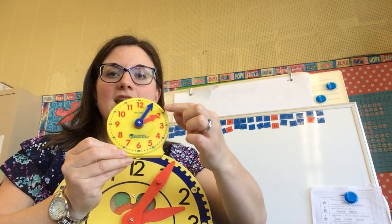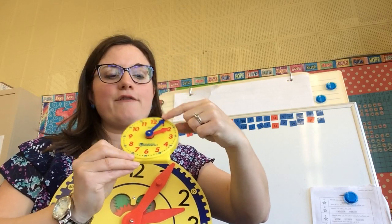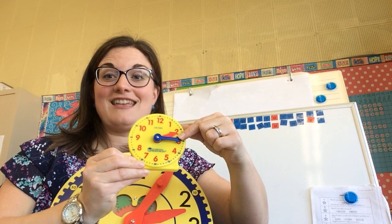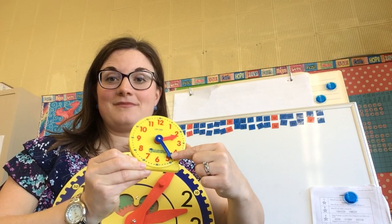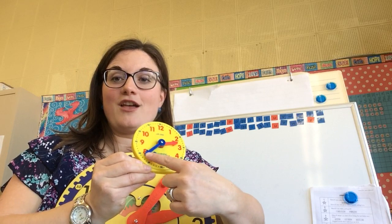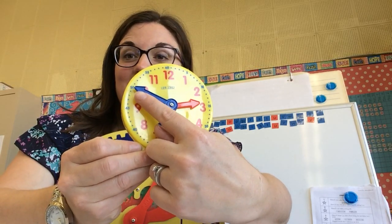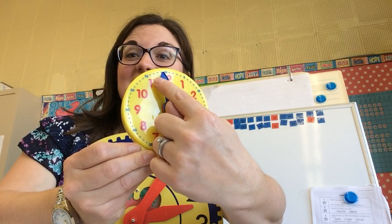So if we want our minute hand to go around, we can count by 5s, which you know how to do because we've been doing our 5 times tables. So we have 5, and then you can move it again to the 2 is 10, 15, move it with me, 20, 25, 30, 35, 40, 45, 50, 55, and when it gets back up again, it's 60 or it's 0.